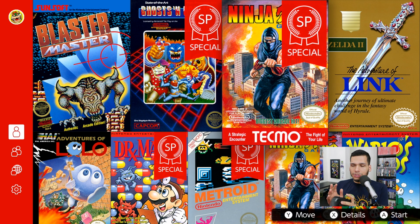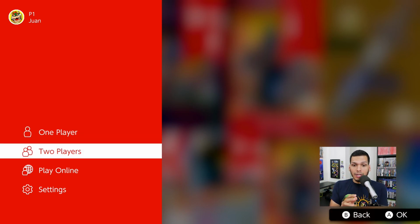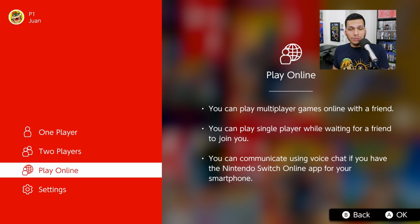But before we showcase some of the games, let's go to the left because obviously, you can play by yourself, you can also play with up to 2 people locally, but you see there's also the Play Online button. What this allows you to do is actually play online with a friend with any of the games that support it. But say you're playing some single player games, or you're just playing something and you want them to watch, they can actually just watch you play and they can clap on screen.